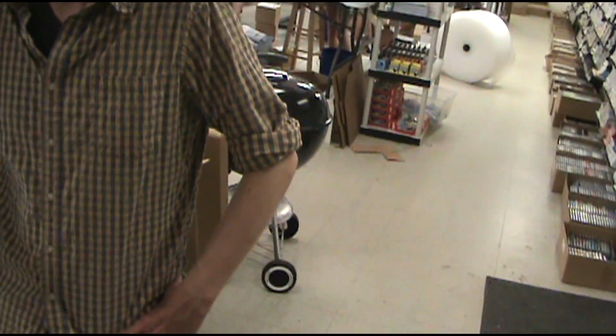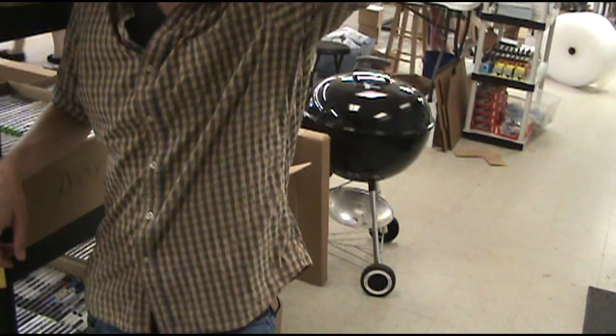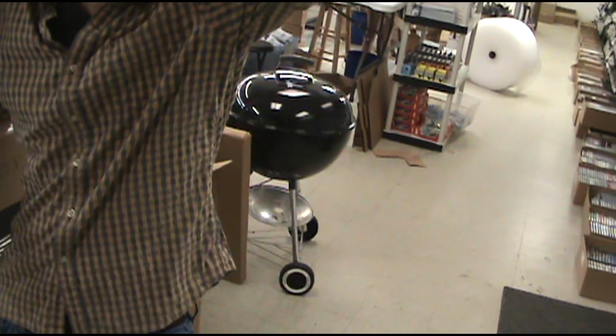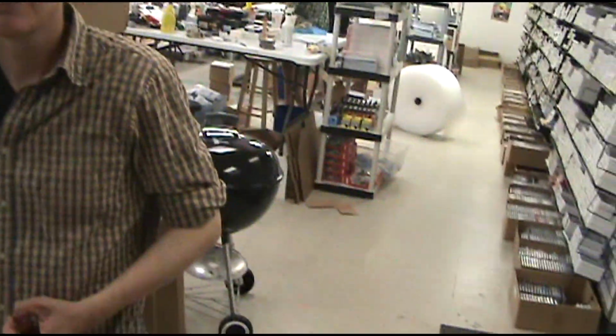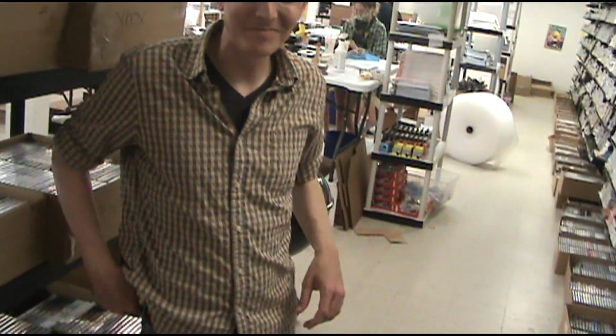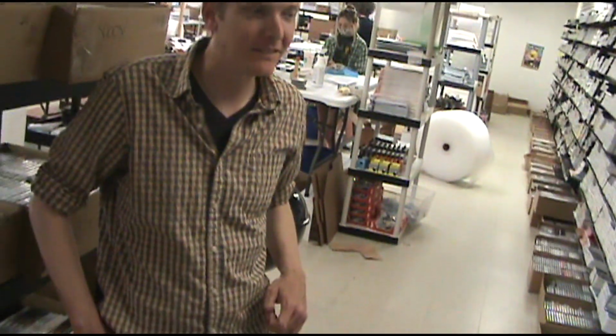PS3, PS4 games on my Vita to go. What, you can stream it from the PlayStation 4? I'm using the console, I'm using the Wi-Fi wherever I'm at. I connect to the console and everything with the Vita, and yeah, I can play whatever game I want. That is so cool. That's the coolest part about it. Yeah. I mean, it is really, really cool.